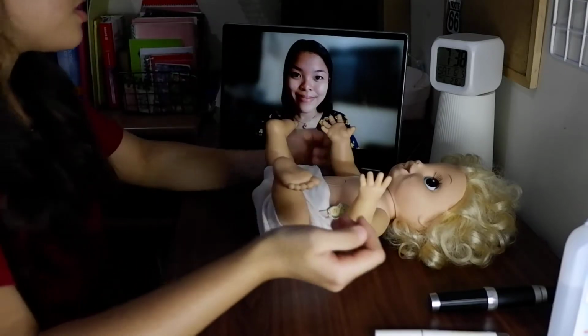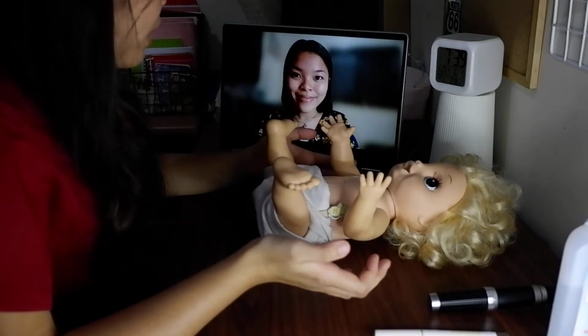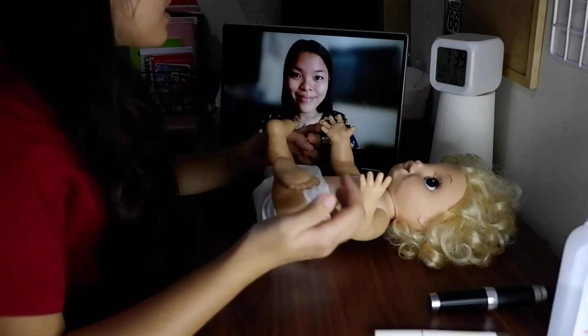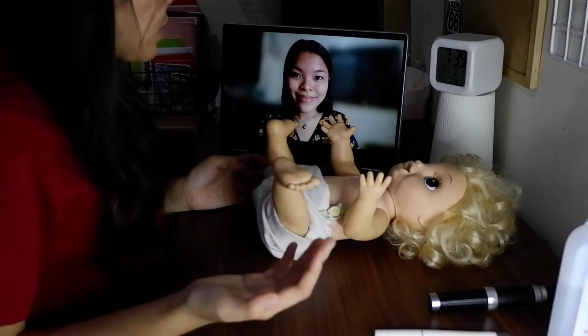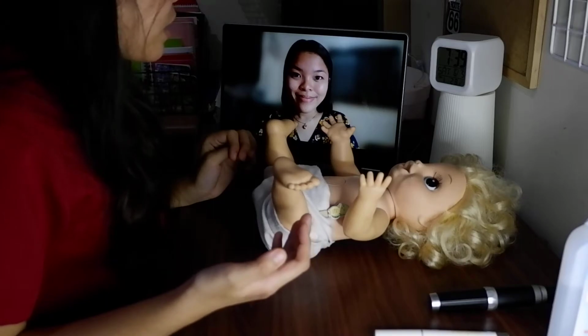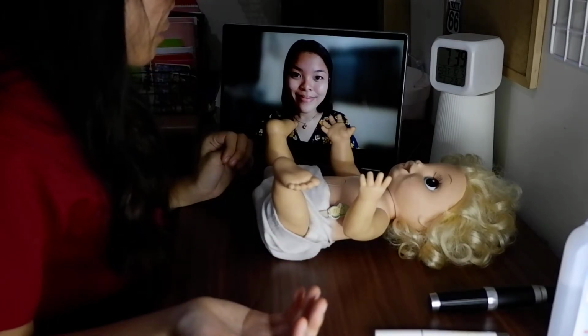So, we will start first with the cranial nerve, okay? So, for the cranial nerve 1, which is the olfactory nerve, actually, it mediates the sense of smell. However, it is very difficult to test on infants. So we will proceed with cranial nerve 2.